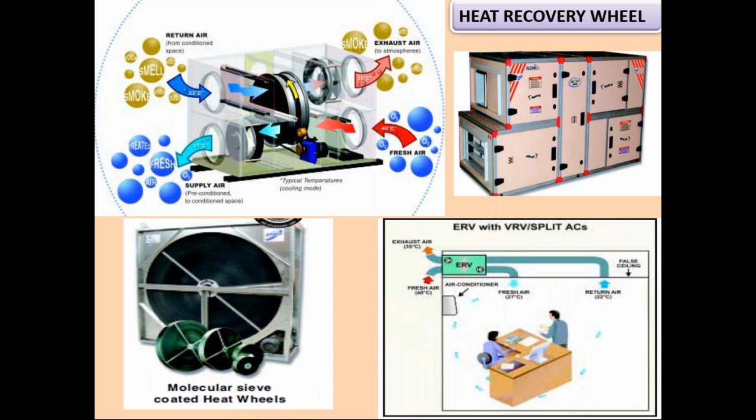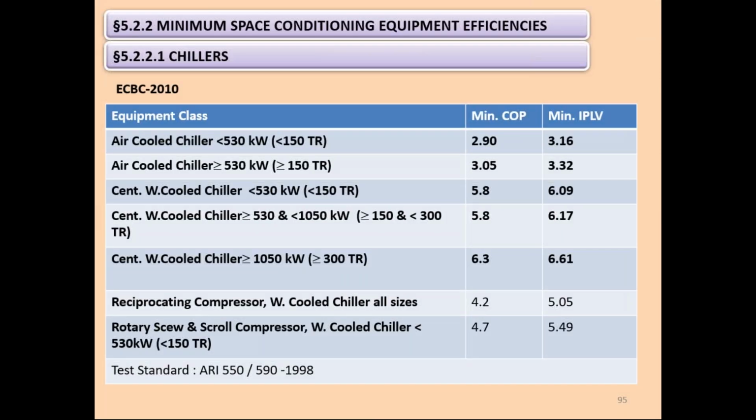So these energy recovery wheels also can be used on split AC units as well, where you can have a dedicated pressure fan or a system. So air is coming in, so the same amount of air has to be exhausted. So on that, we can have a smaller energy recovery wheel installed.